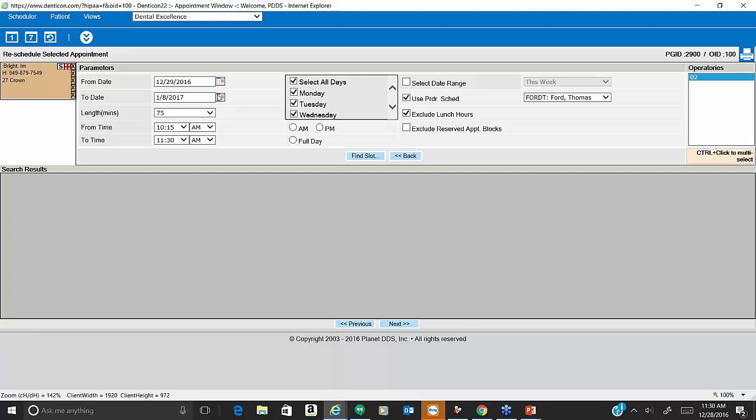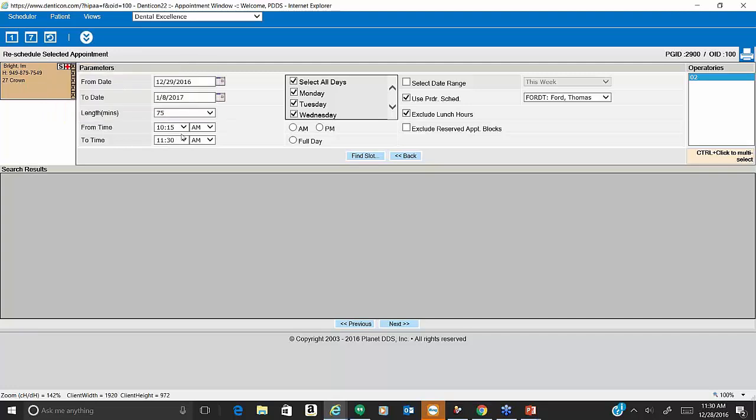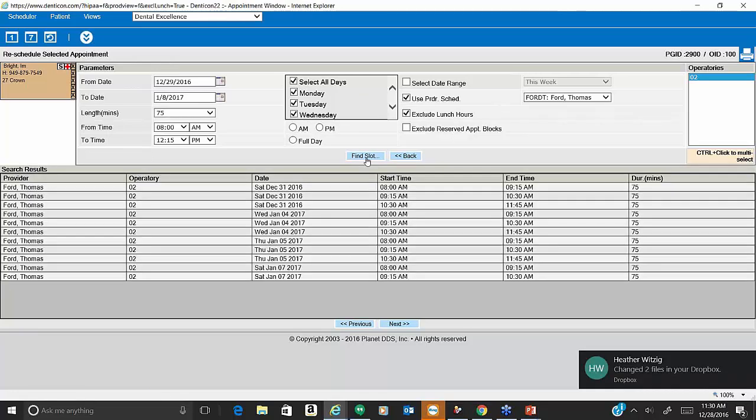That, of course, can change my date range. It needs to be still a 75-minute period of time for that 75-minute appointment. But she says, you know, instead of the time that you already have me on the scheduler, I can come in as early as 8 o'clock if the provider's available. And as long as I'm out by 12:15, and by the way, let's watch AM and PM, right, because we don't want something to be really weird, and I'm available anytime that provider's available, you're willing to move me, I'll take what I get, and so I'm going to, again, find a slot.